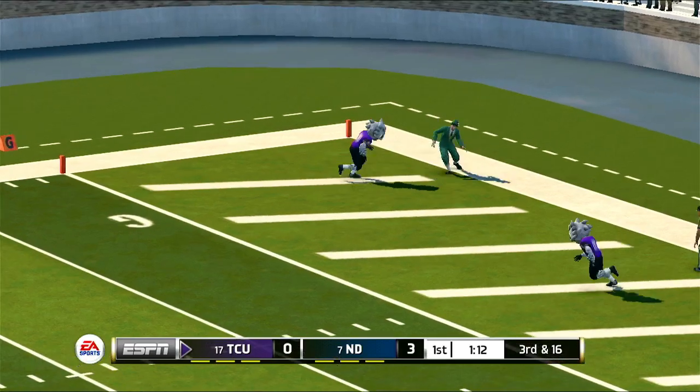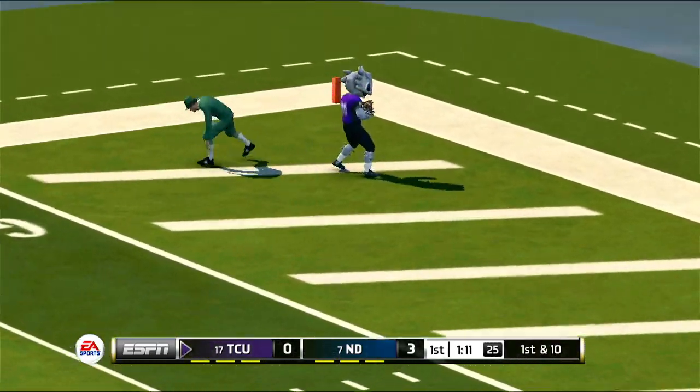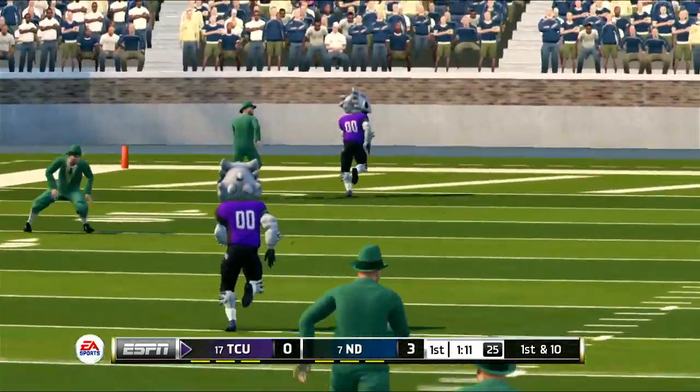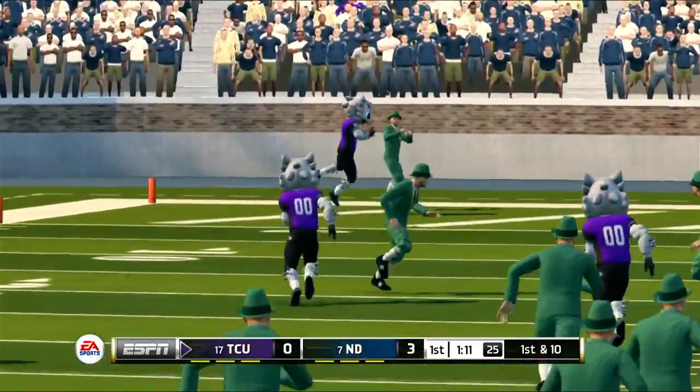Oh, what an interception. Well, he was facing a big pass rush. The ball had no chance of being caught by one of his teammates. That's what pressure will do for any defense.